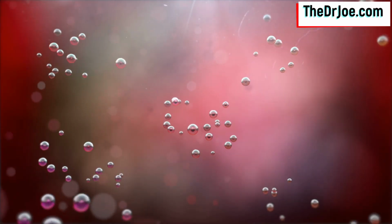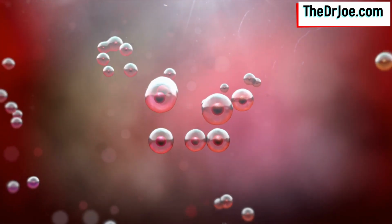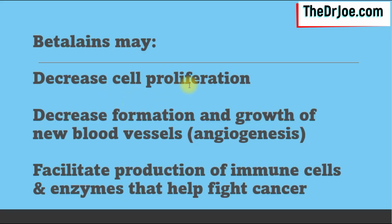Now, if you have something that slows down this very process, decreases that very process, then you are on to a winning streak. So beta-lanes helps us to do that. They decrease cell division, so cells don't divide uncontrollably. So that's mechanism number 1.